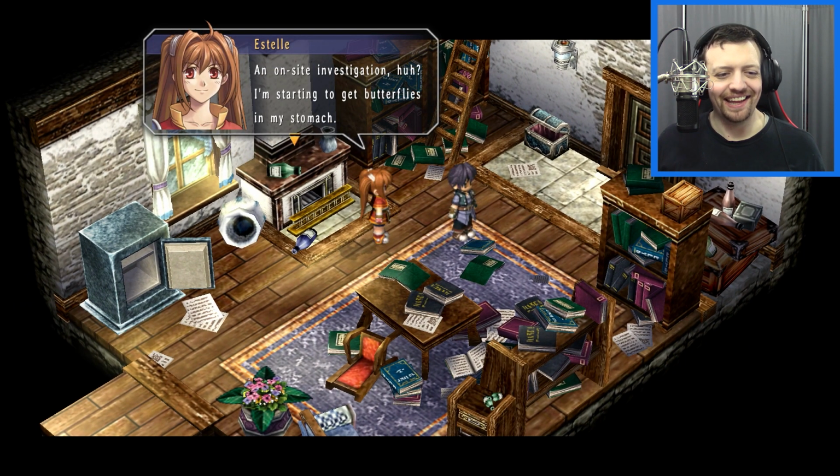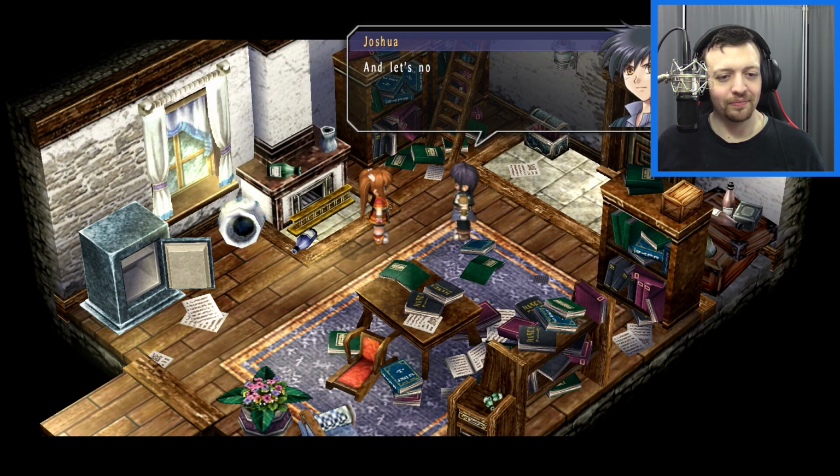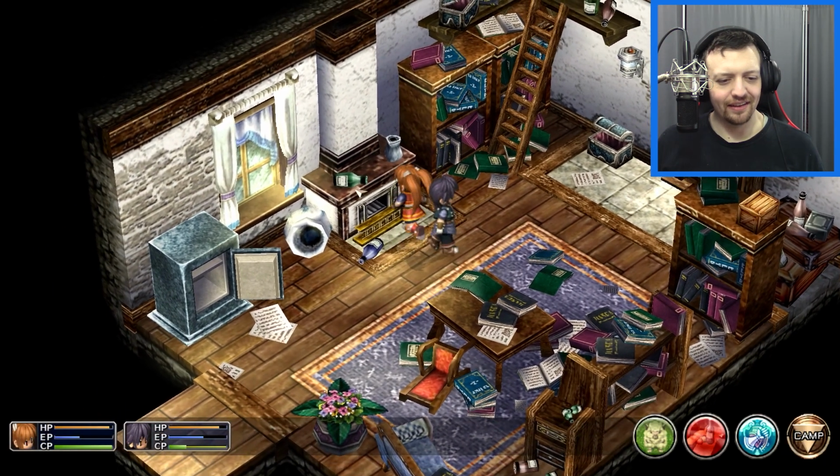On-site investigation, huh? I'm starting to get butterflies in my stomach. How about we start from this room? And let's not forget to ask the witness statements of the other residents. Sounds like a plan. All right.